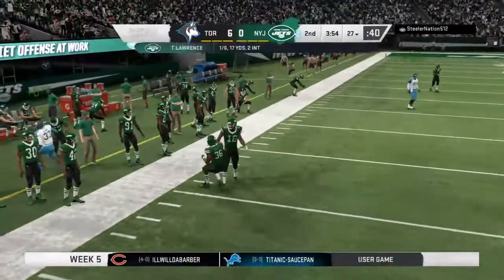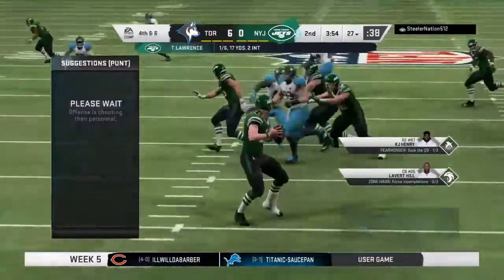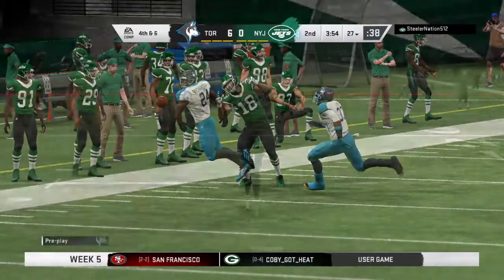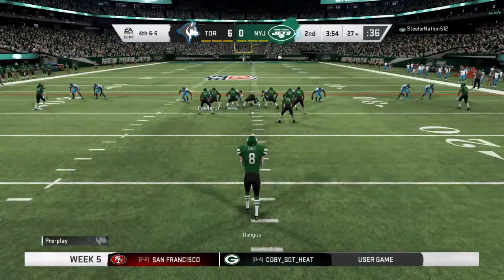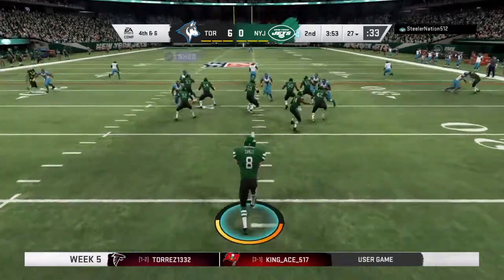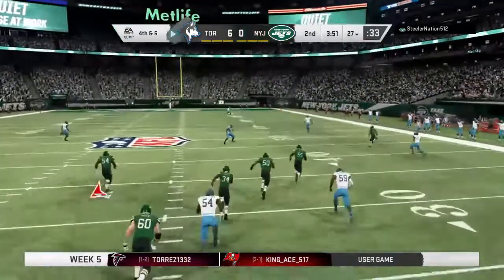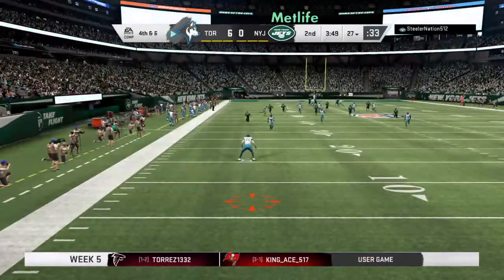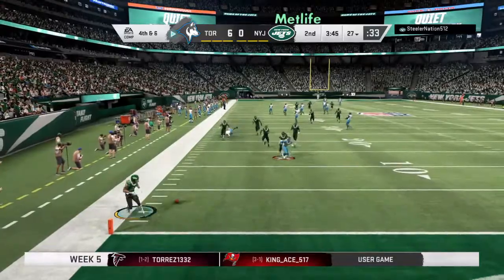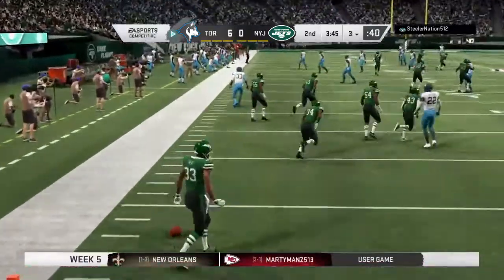Now the throw on 3rd down, knocked away and incomplete. Certainly looked like they were getting ready to convert there on 3rd down, but what an effort to get his hand on that one, knock it away, and brings up a 4th down decision. And he gets this away, and look at this. This is a good one. And a great job here. This is going to turn out to be a beauty.